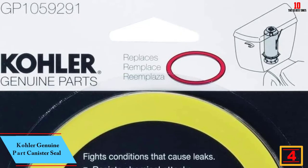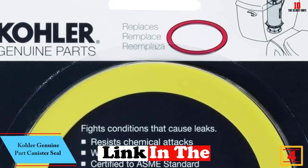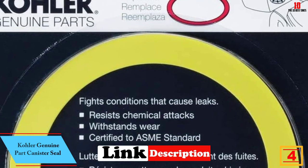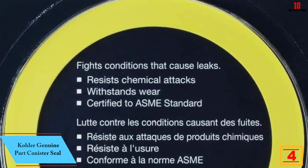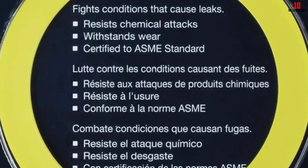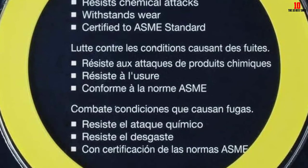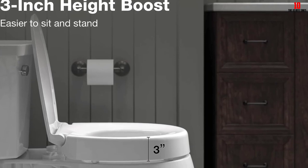At number 4, we have the Kohler Genuine Part Canister Seal. The Kohler Genuine Part GP1059291 Canister Seal is a replacement seal for single-flush toilets. It is chemical-resistant and designed to prevent leaks. The seal is made of yellow rubber and is advertised as being resistant to chemical attack.